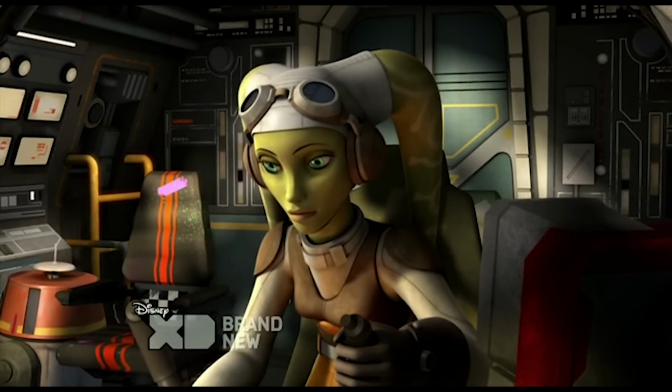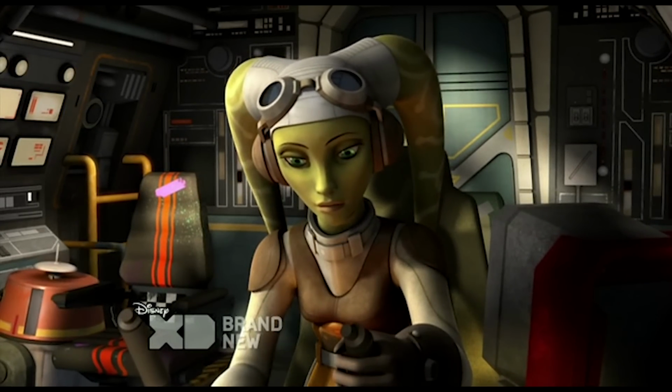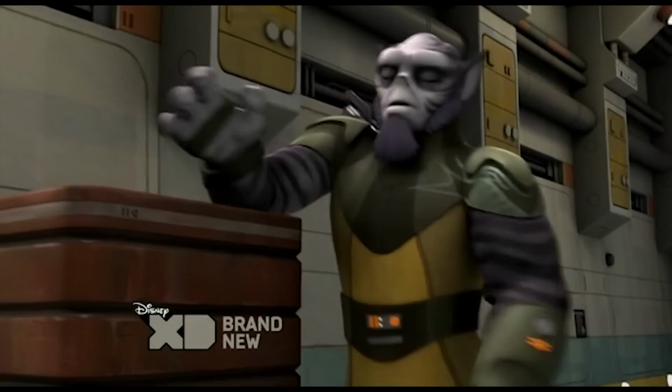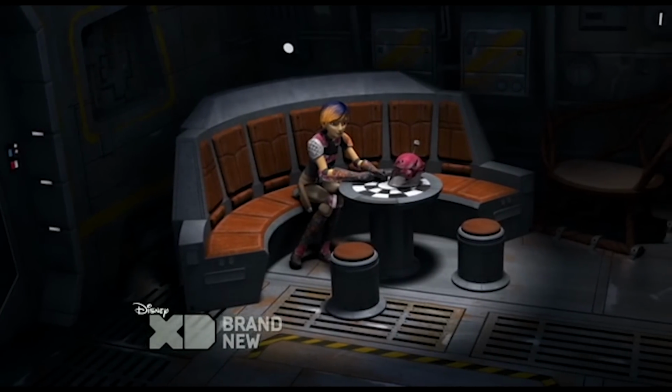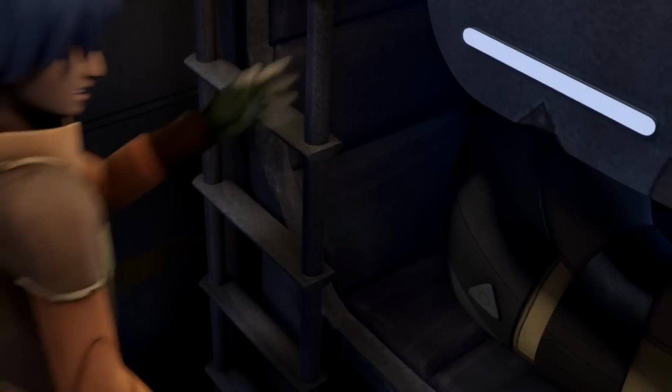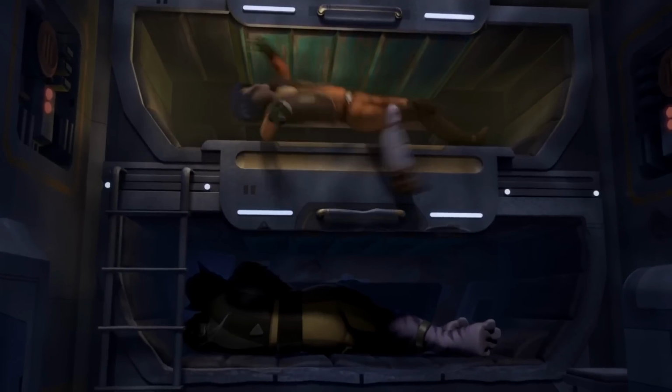So back in the day, Hera Syndulla led a rebel special forces unit known as the Spectres. This included the Jedi Kanan Jarrus, the Lasat warrior Zeb Orrelios, the Mandalorian exile Sabine Wren, and eventually Kanan's Padawan Ezra Bridger. Also Chopper, never forget Chopper, he will hold grudges and mess with you while you're sleeping.